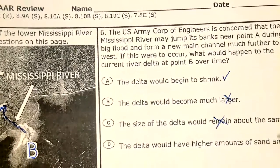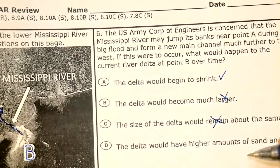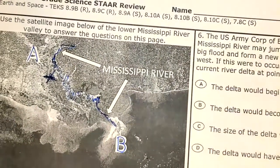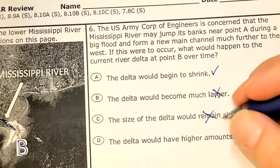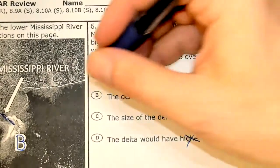Or the delta would have a higher amount of sand and silt. Well, if there's less water moving down the Mississippi River at this particular location, you're not going to have much sand and silt located at B. So you're probably going to have much less, not higher amounts. So our only answer choice is A.